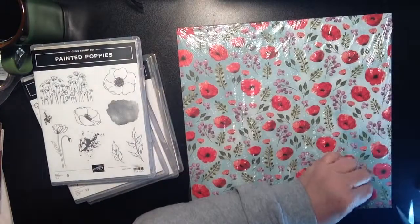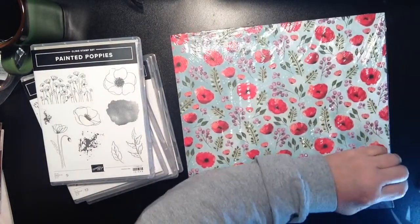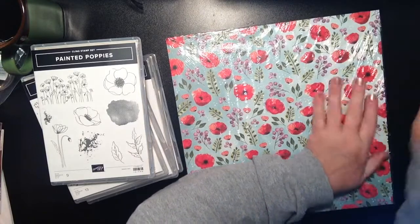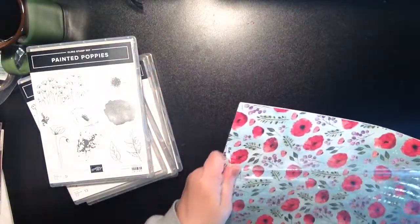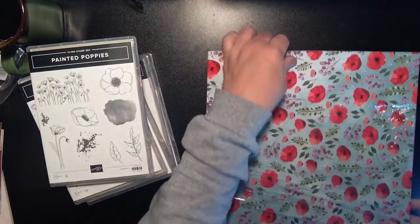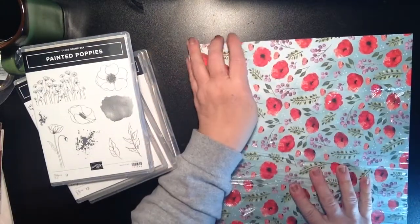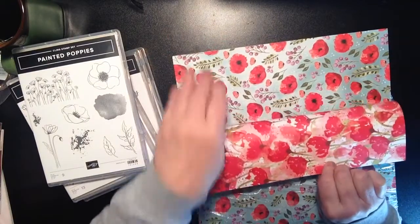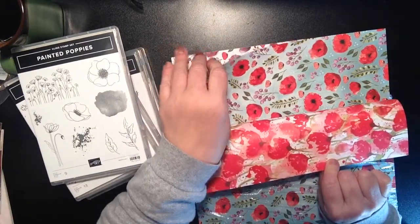I wonder why some of the papers come in this plastic and some of them have that fold over thing. I wonder if that has to do with the specialty designer series paper versus the regular. Maybe. Look at the pretty poppies. So let's thumb through. Ooh, look at that.